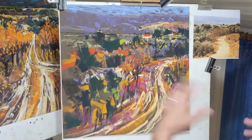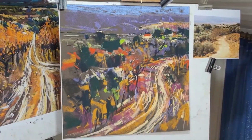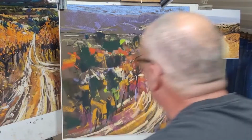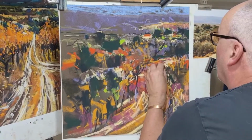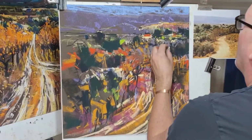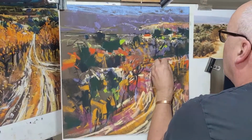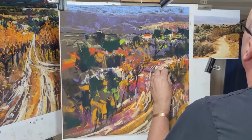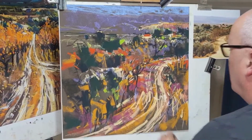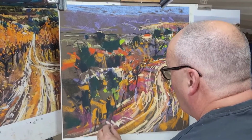So we've got the general block-in, a general idea. We need to refine things, enough so that they say what we want to say, but not so much that we take the freshness out of the painting. So we're going to be using some lights, strengthening darks where they've lost some of their strength, and describing edges, tones, and just adjusting things as we go. The nice thing about pastels is that there's no mixing. Picking up the right colours is our mixing, our combinations.